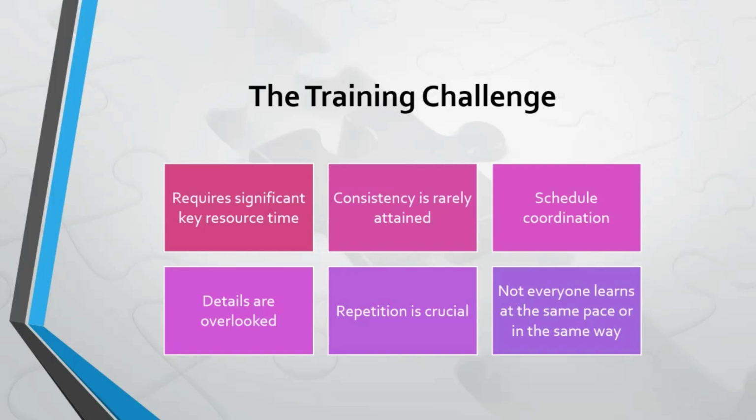Consistency, as I mentioned before: because you are so unconsciously competent, consistency is rarely attained. You don't do it exactly the same way every time, right? And we really want to drive a high level of consistency. We want to make sure processes get done the same way every time, so that they're done efficiently and with quality.